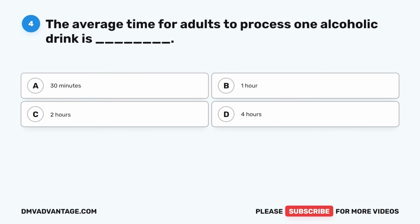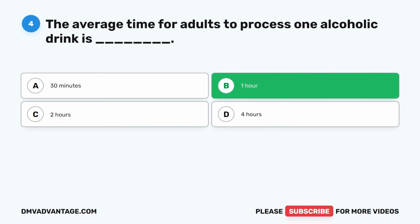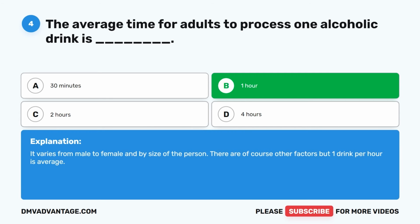Question 4. The average time for adults to process one alcoholic drink is blank. A. 30 minutes. B. 1 hour. C. 2 hours. D. 4 hours. The correct answer is B. 1 hour. It varies from male to female and by size of the person. There are, of course, other factors, but 1 drink per hour is average.